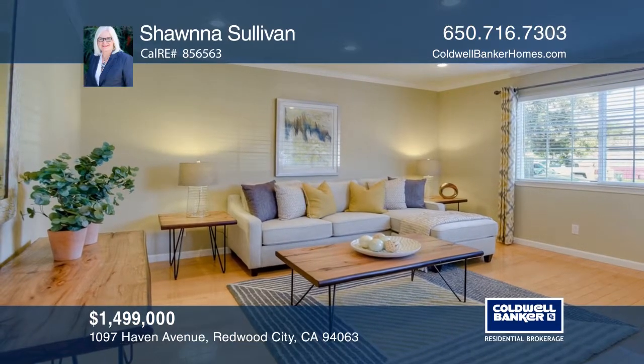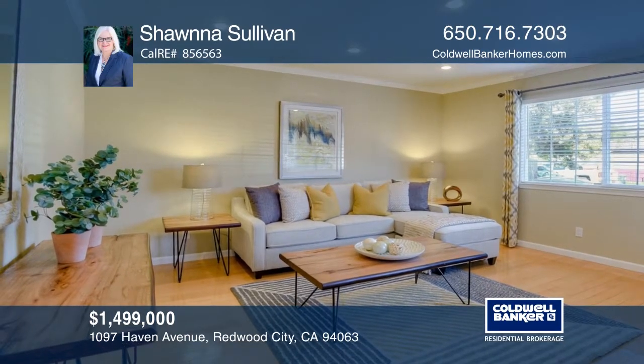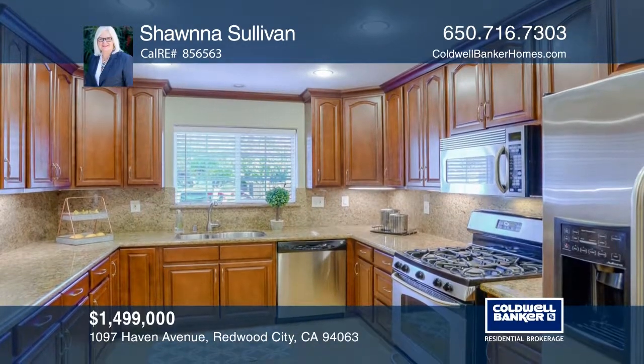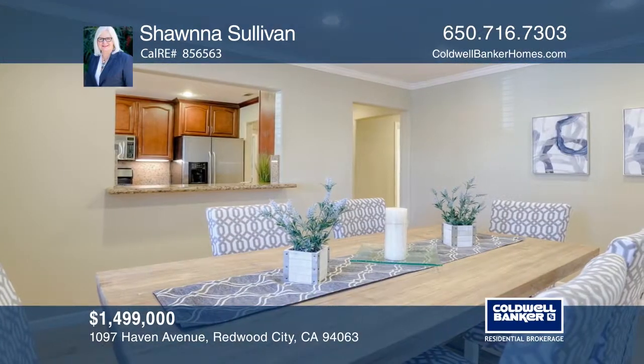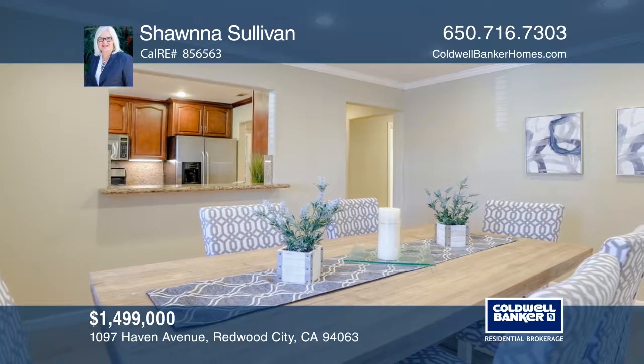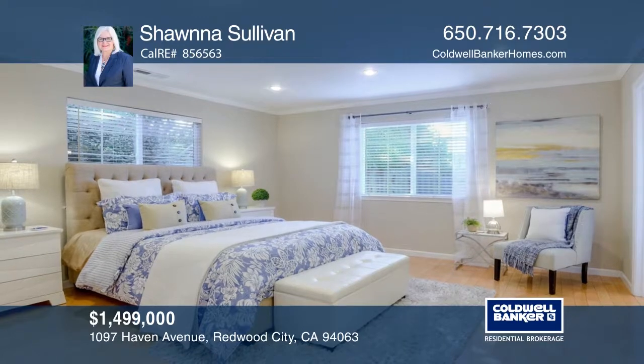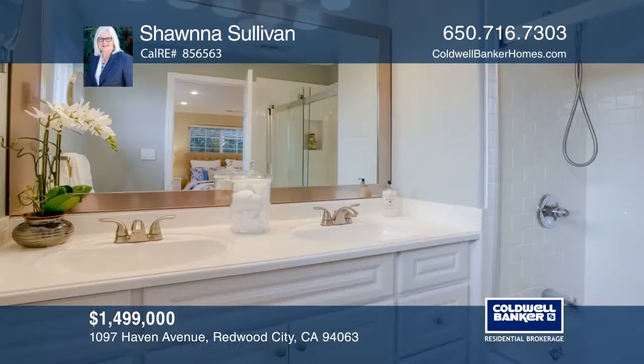This lovely one-story home is clean and spacious with a casual recreation room leading to a deck and backyard, as well as formal living and dining rooms. The kitchen features cherry wood cabinets and stainless steel appliances. The master bedroom has a walk-in closet and a bathroom with dual sinks and subway tiles.